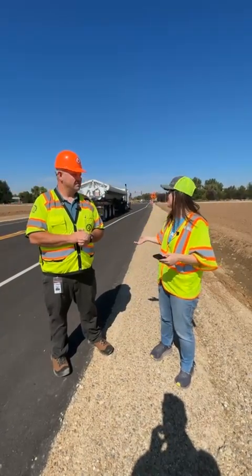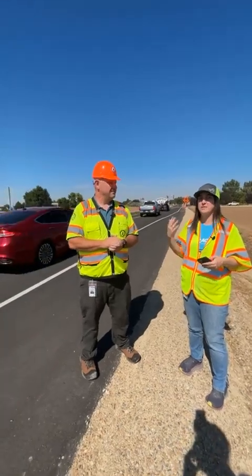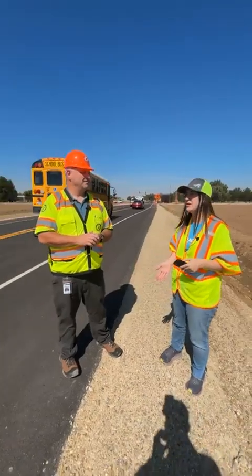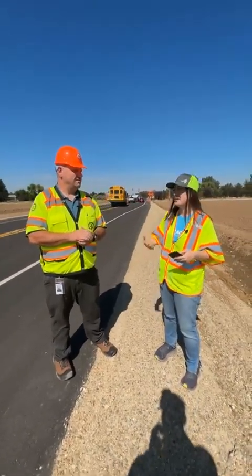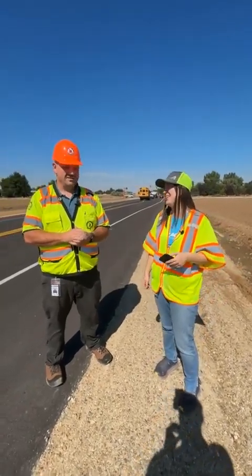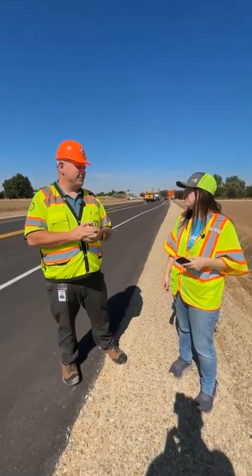So as you can see, there's a lot. It's a little quiet right now, but there are a lot of vehicles that move through, school buses that move through. So it is quite the intersection, even though it seems like it's really far out, and it's definitely going to get busier as we go. It is busy, yeah, especially in the morning and afternoon school traffic, like you had mentioned.